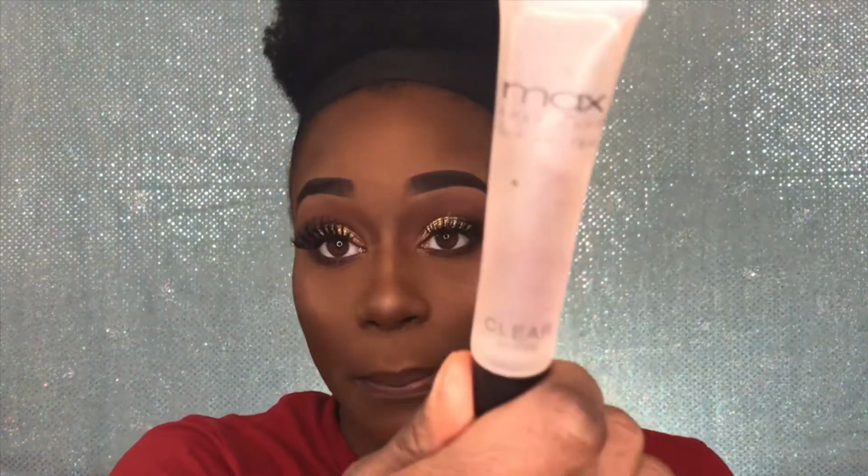Let me tell you, honey, this is the best lip gloss that's out there right now, and it's 99 cents at your local beauty supply store. It is called MAX Lip Polish. The best clear lip gloss that's out there. It's not sticky. It lasts all day long. You put this on, it's not going anywhere. Your lips are going to be luscious, plump, and everything else. Okay, honey? So that is all for my makeup portion of this.